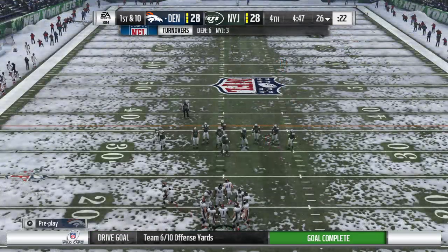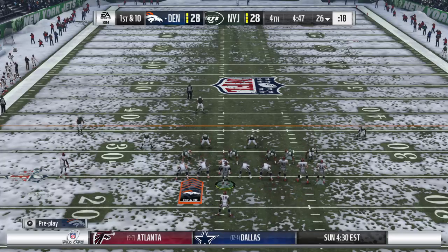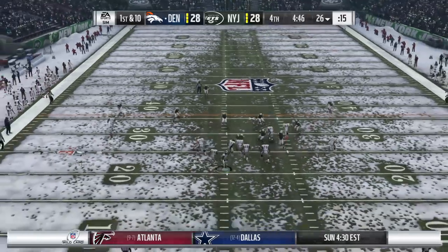So the Broncos coming out now. And a fumble last time. Ball security. Talk about it all the time in the National Football League. They've got to be better at it on this drive.